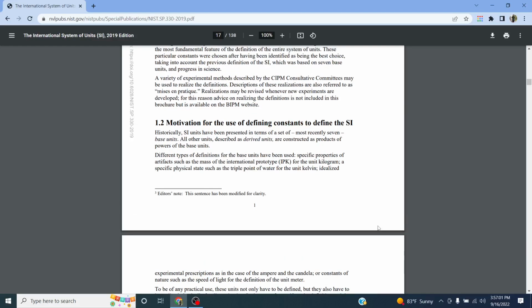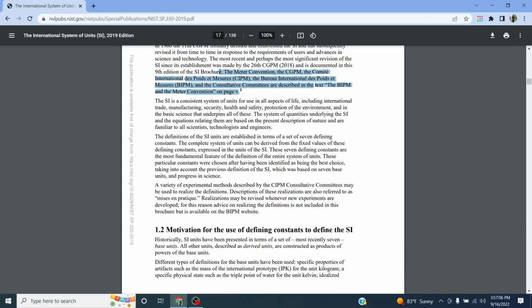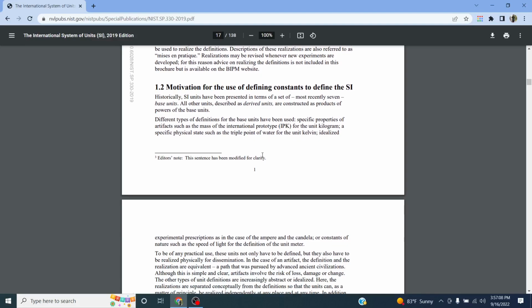Editor's note, this sentence has been modified for clarity. This sentence right here.